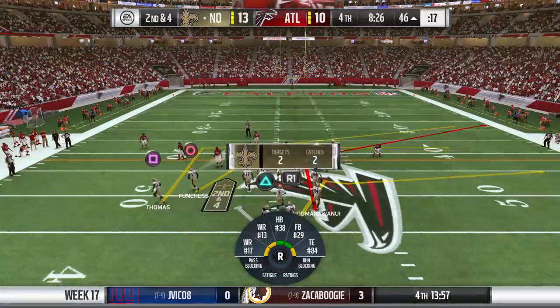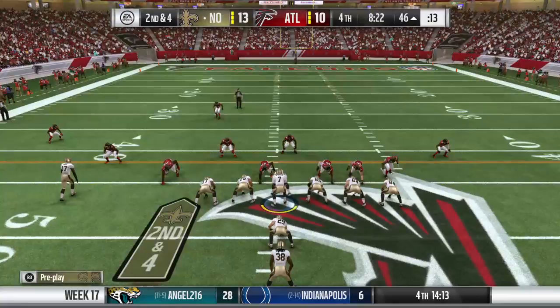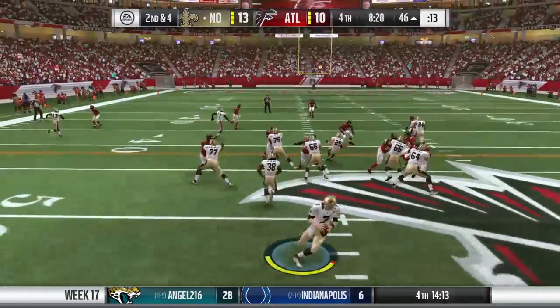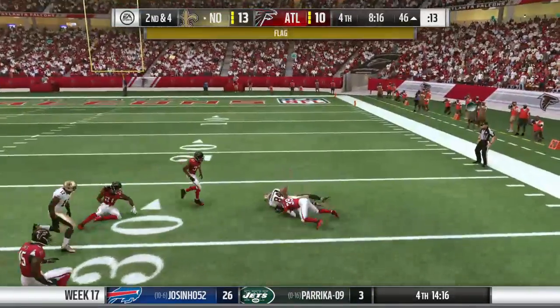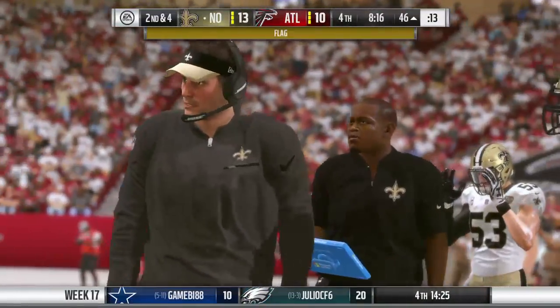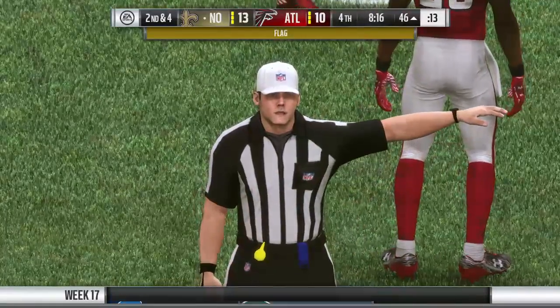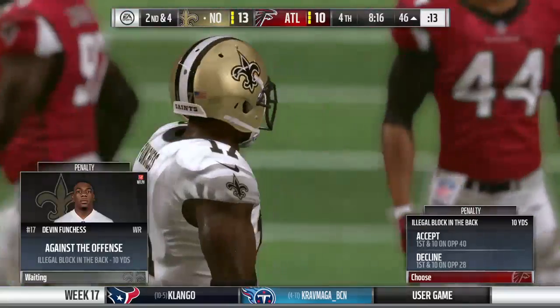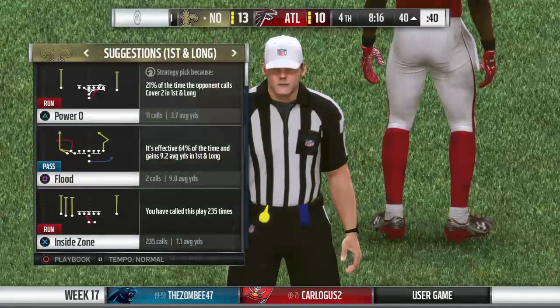Finding a way to create that type of yardage in your running game, that'll make the guys carrying the ball very, very happy. Now McCown on the bootleg. Looking for his tight end on the corner. It's complete. Illegal block in the back. Offense. Still 2nd down.